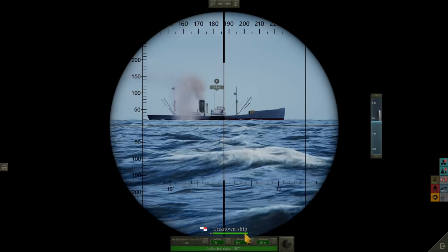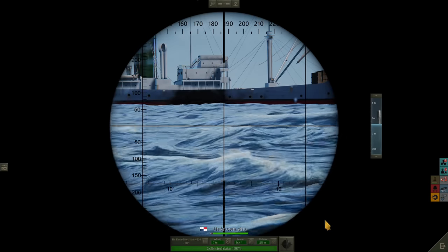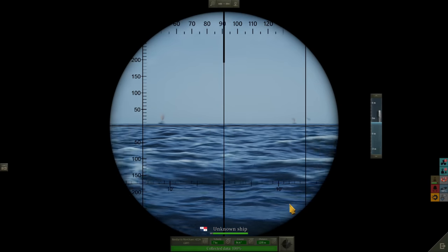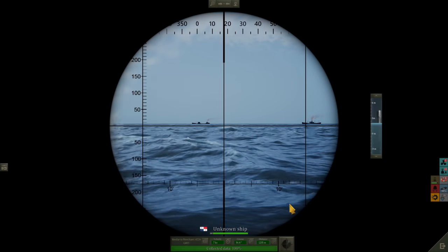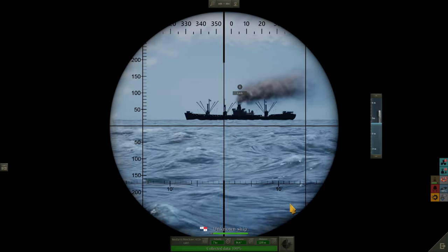Not much in the way of damage can be seen. There's a big scorch mark on the side. Spin the periscope round, let's have a look. Where was the ship we were going to sink? Was it a T2 tanker over there? Or was it some sort of tanker?